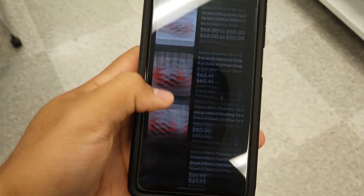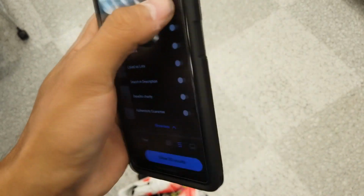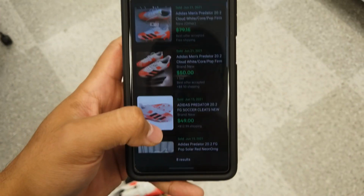For these Predator 20.2s, 20 results. Look like they're listed pretty high. They're $25 here. Colorways look insane, honestly. Comps looking okay, a little iffy on those comps, but we got a good size, so I'm gonna go ahead and cop. Like, these just look insane.